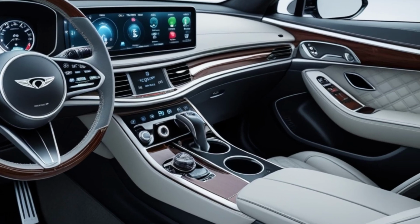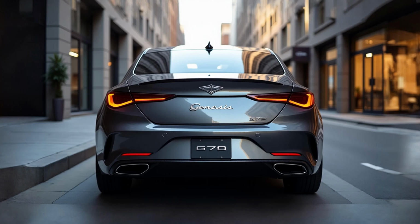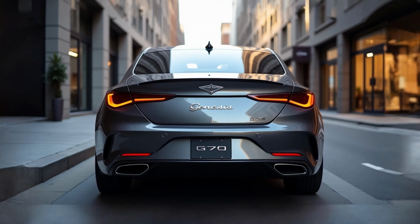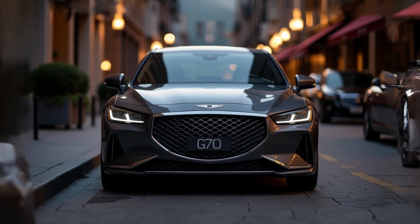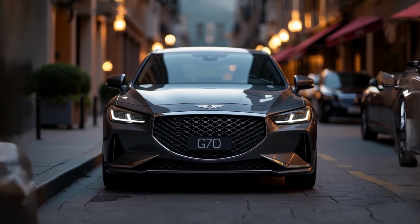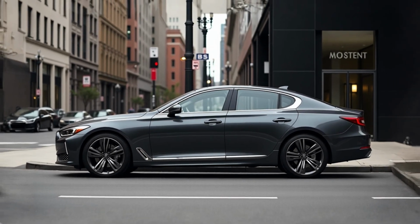with rivals. Despite its potential, the Genesis G70 struggles in reliability, with numerous reports of electrical issues and long-term durability concerns. Plus, it falls short in key areas like interior space and ride comfort. Luxury doesn't always mean quality.